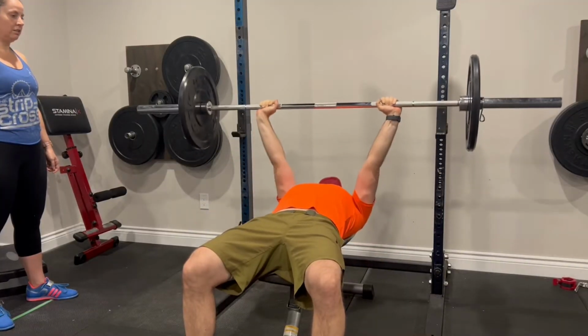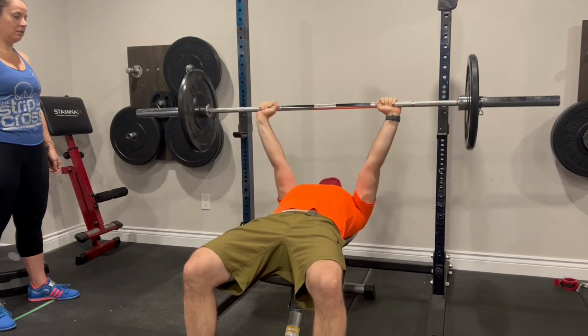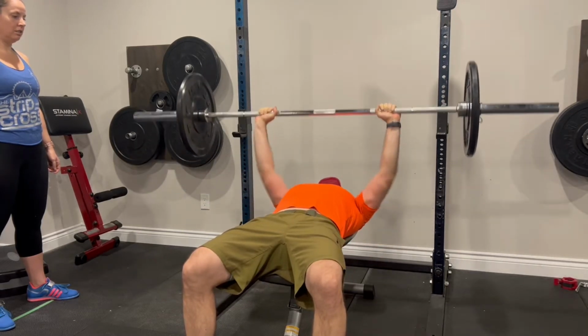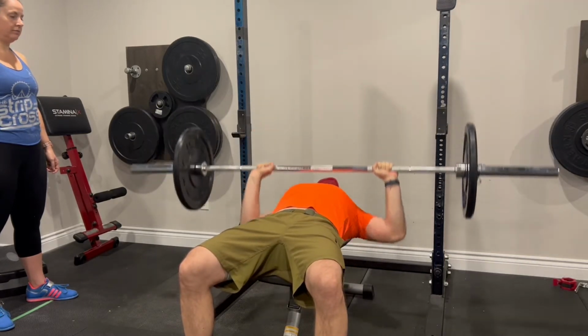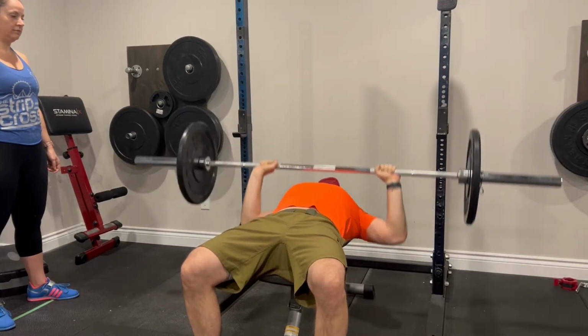Now we gotta find our one rep technical max on bench press. So we gotta lift basically going on a 60 beat per minute metronome to try to keep the pace. And when we can't follow anymore, then we'll do a mathematical calculation based on our reps, and then we'll know what our technical max is.